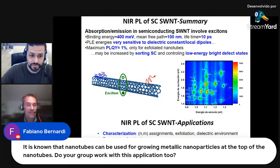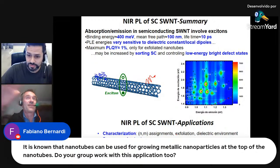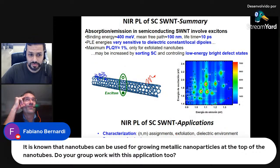And then if you want to do that afterwards, it's clear that you can use the nanotube surface as a platform to grow different kinds of species. So for this, you would have to start with molecules and to reduce them.